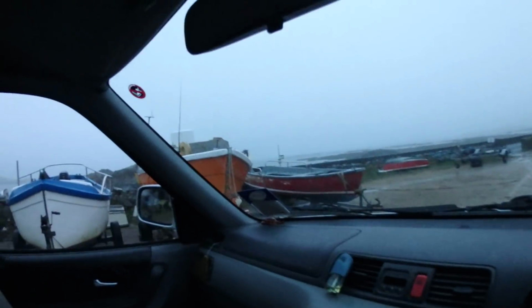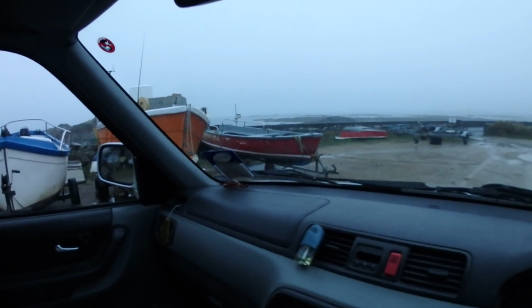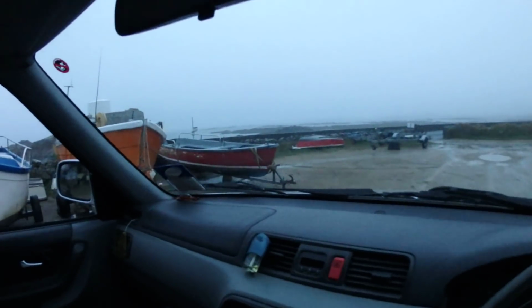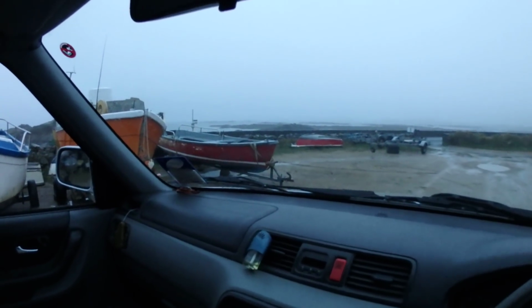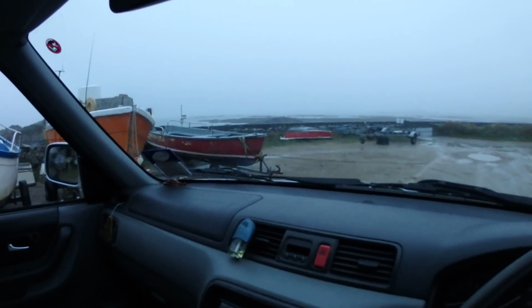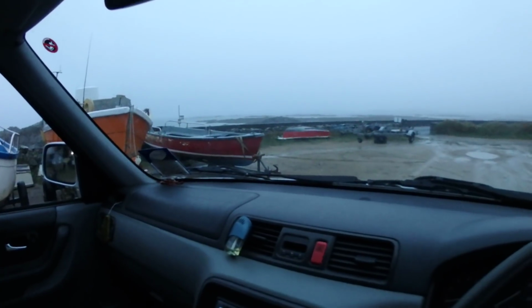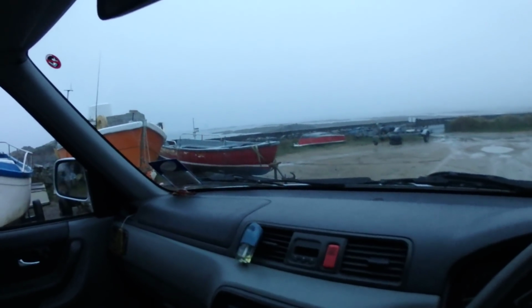But we should be right if we follow the reef out to a couple of the pots, and then the other ones I may leave them, I don't know yet. But it's supposed to burn off, but like I said, at the moment it's drizzly, foggy. I will try and film this, but it all depends how wet the camera gets.